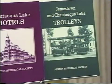in the book on the trolleys of Chautauqua Lake, in those pictures, don't look at the trolleys. Look at the roads that the trolleys are running in. And in many instances, those trolleys, particularly up around this end of the lake, the north end of the lake, are running on rails in the middle of muddy roads that may actually have boardwalks for sidewalks on them.